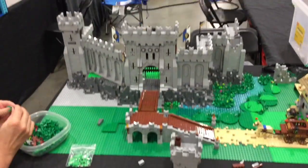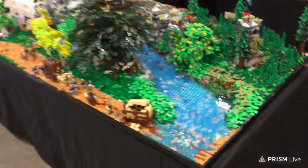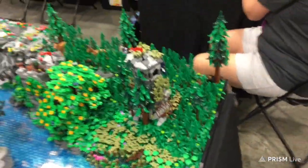Yep. Last minute work. Yep. It never ends, does it? Never. Yeah. I like the swords in the walls. Those are cool. It's for the archers. Look at this forest. It's so thick. Look at that.